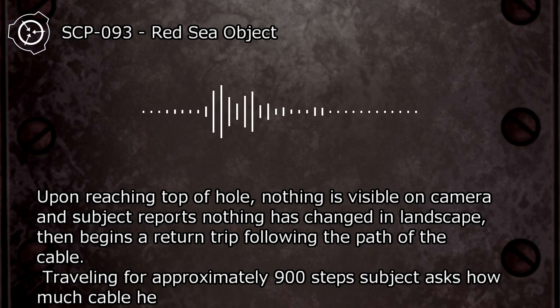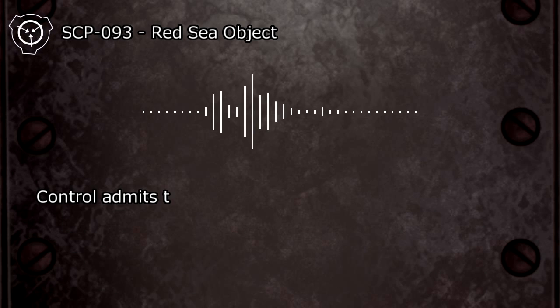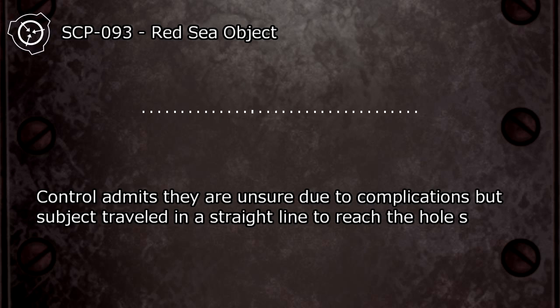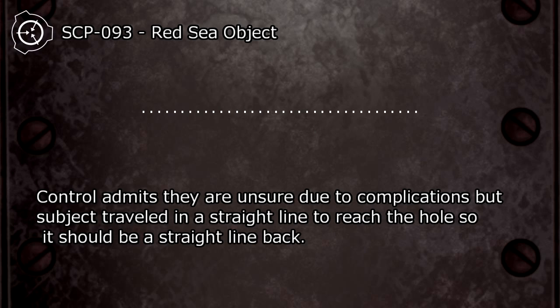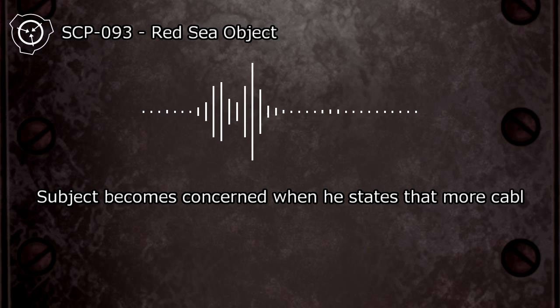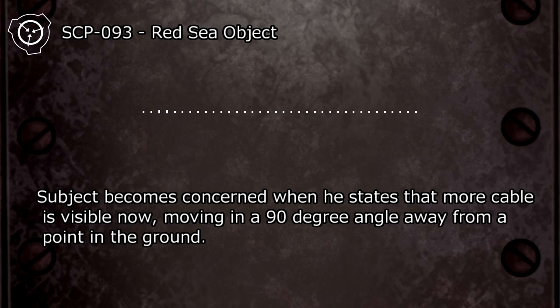Traveling for approximately 900 steps, subject asks how much cable he has used. Control admits they are unsure due to complications, but subject traveled in a straight line to reach the hole, so it should be a straight line back. Subject becomes concerned when he states that more cable is visible now, moving in a 90-degree angle away from a point in the ground.